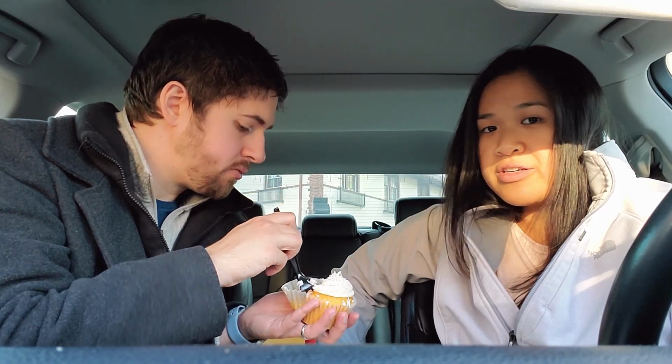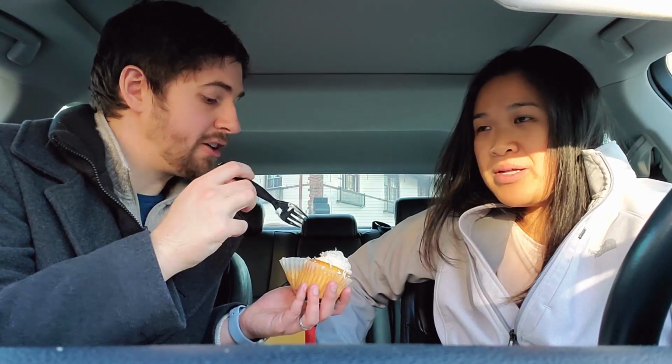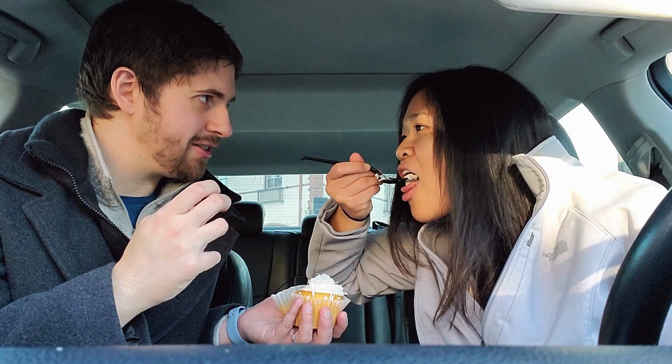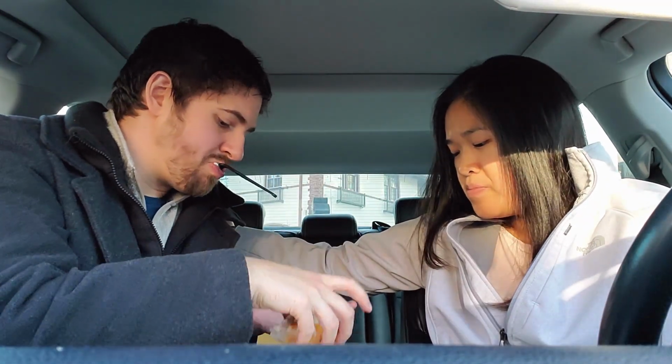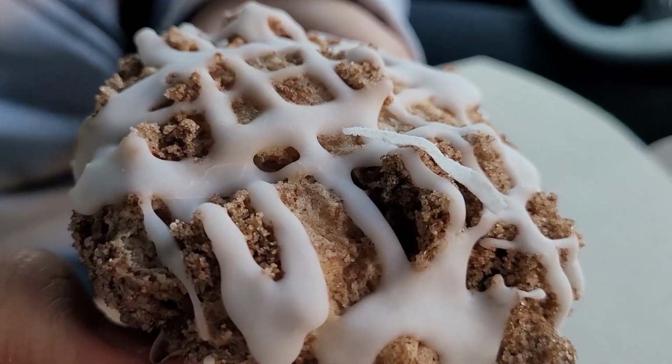I don't care for the coconut shavings. I like that icing a lot. Yeah, I think it's really good. That's my favorite icing so far. What's this style of icing? I don't know. It's like crisp. I don't think it's buttercream. I like it. This is the coffee crumb cake.